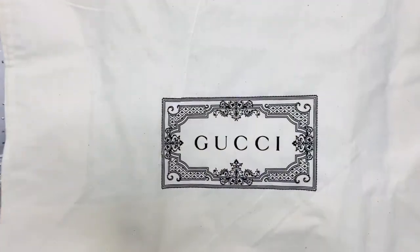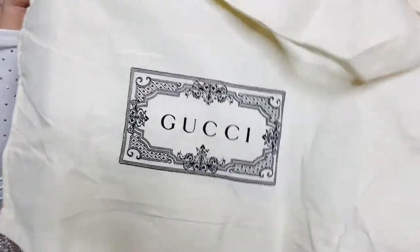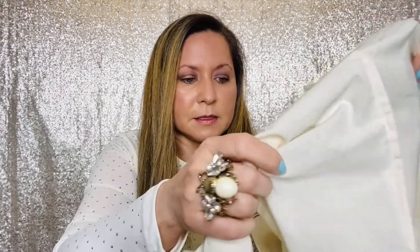It's a tote bag, and this came as a complimentary gift. And look, it says Gucci on both of the sides. It's a really good quality material. And let me see if it has a tag on the inside. No, it doesn't have a tag on the inside, so it doesn't say where it's made. But it's really beautiful, and I just love it. And I have another one of those as well.